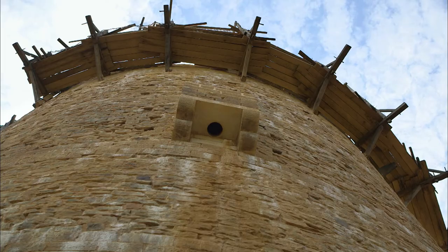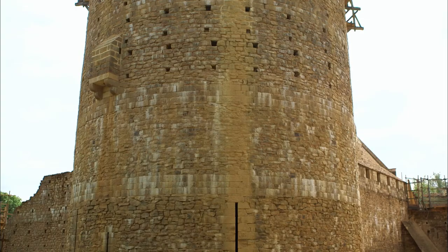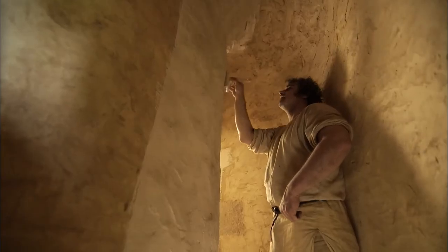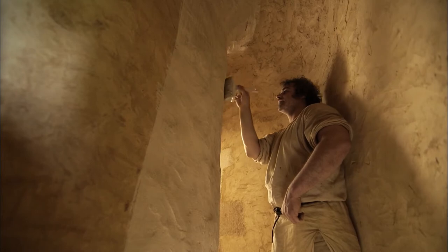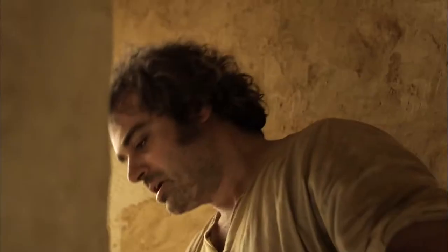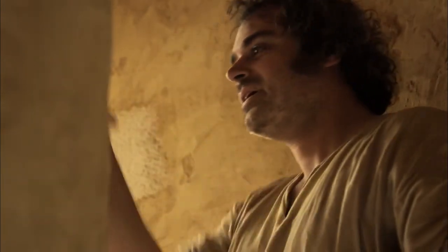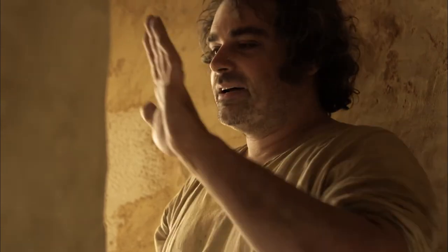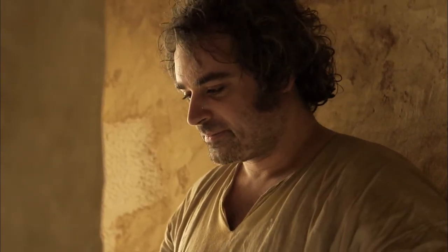Peter heads towards the Lord and Lady's bedchamber in the Great Tower, to brighten things up in the garderobe. Right, left, English, French, à droite, à gauche. And then it's down, down, down. And it just gives a beautiful, beautiful texture.